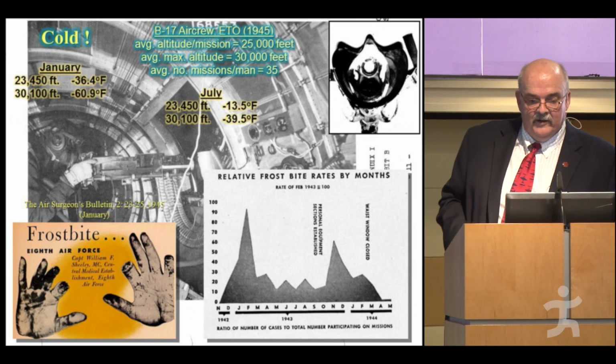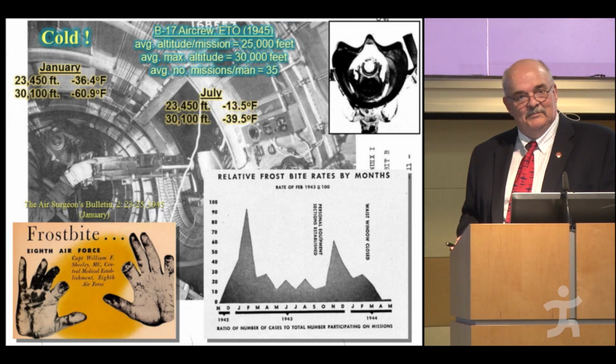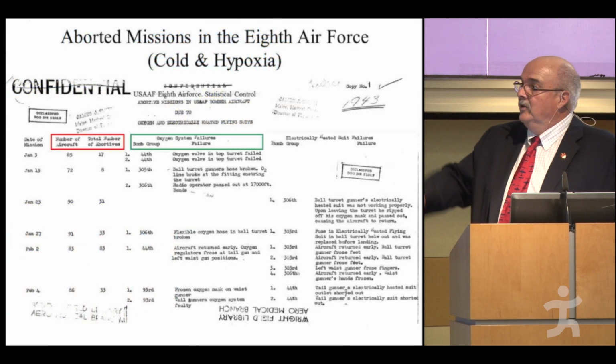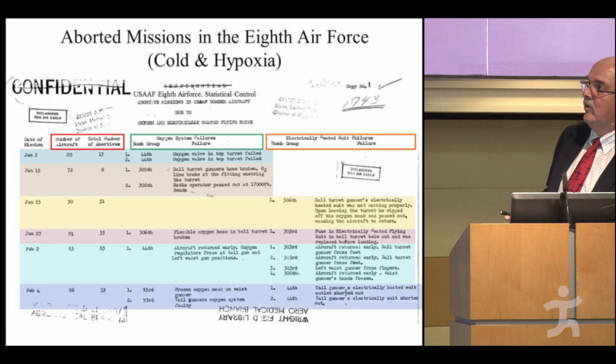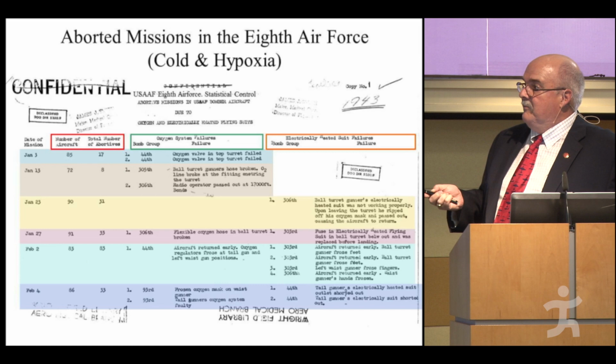The atmosphere they were in was just terrible, and they don't portray this in the movies. But it was. You read books about it, and it was a very real part of their story. Now, don't worry. I show this because this is page 1 of about a 14-page report on aborted missions in the 8th Air Force due to cold and hypoxia.